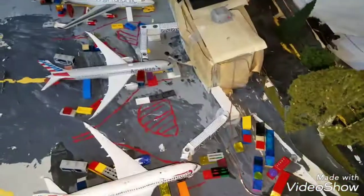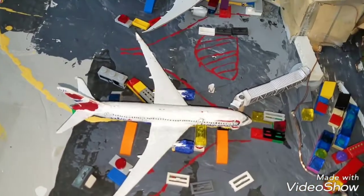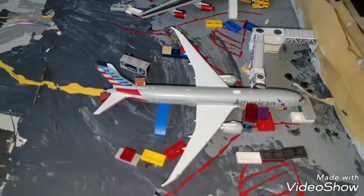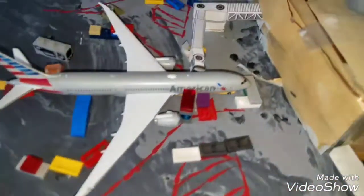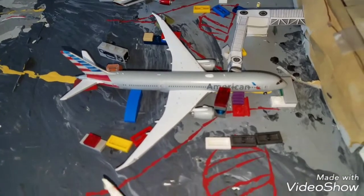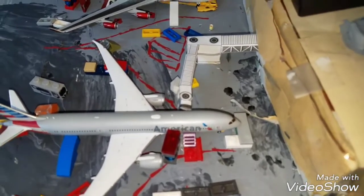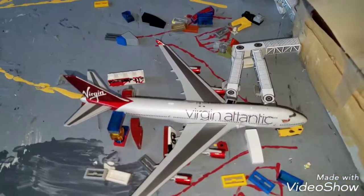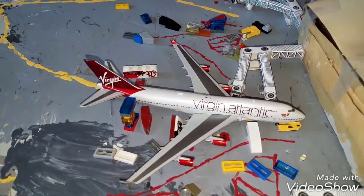Anyway, guys, so regional stands are empty. Right here, at Foxtrot 1, we have a British Airways 787-8. He's going to be heading up to London Heathrow. Next to him, we have an American 787-9 at Foxtrot 2, and he's going to be heading out to an international airport. He came in earlier from London Heathrow as well. Right here, we got a Virgin Atlantic 747-400. He's going to be heading out to London Heathrow also as nonstop service. A lot of Heathrow flights at this time.